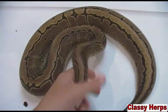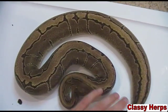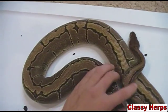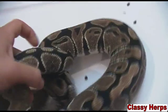Next is my biggest snake. This is my female Carmen. She's a pinstripe. She's 1 year old and 2,000 grams. So if anyone can top that, I'd like to see it. But yeah, she is a big girl. This is my xanthic female. Her name is Grace, and she's also about a year old.